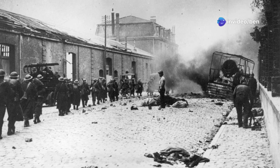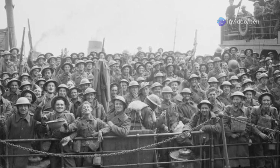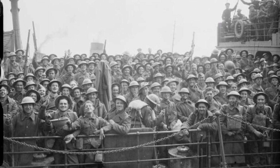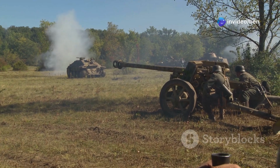The speed of the German advance left Allied forces scrambling. At Dunkirk, over 300,000 Allied troops were evacuated in a desperate operation, narrowly avoiding total destruction. Blitzkrieg had proven its dominance on the battlefield.